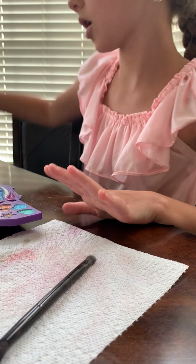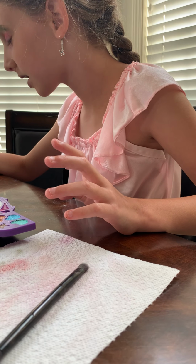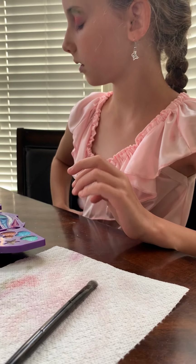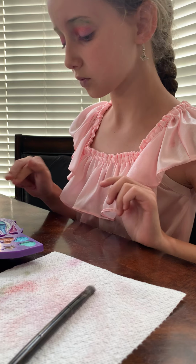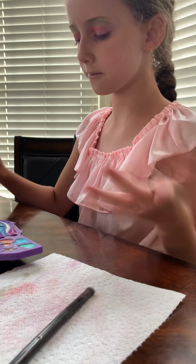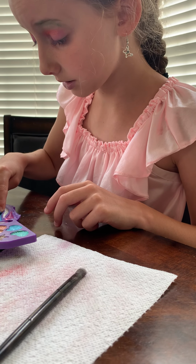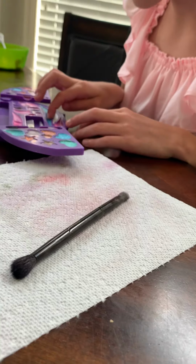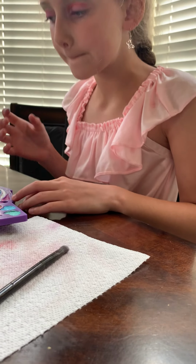Yep. So, pick a number between 1 and 17. It's 13. 13. Okay. Ooh, this blue. Since it's right before 14, it's this blue, which is a nice one. Sorry, why does this keep falling?